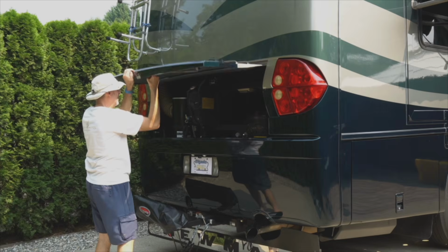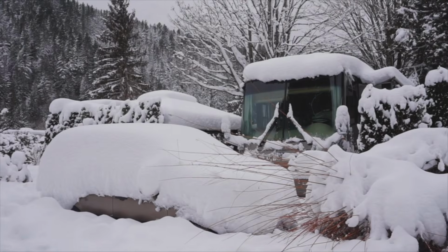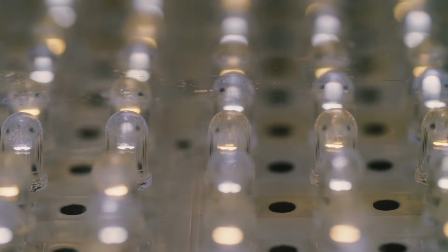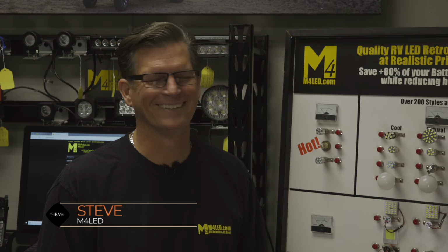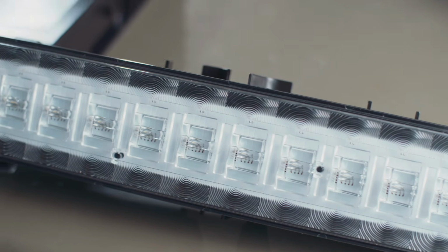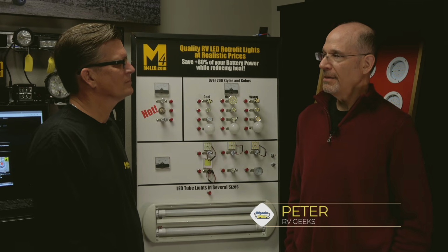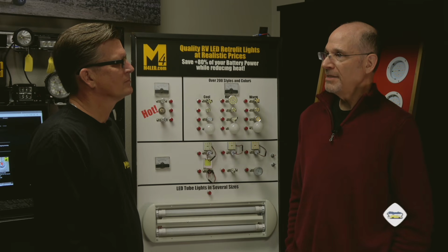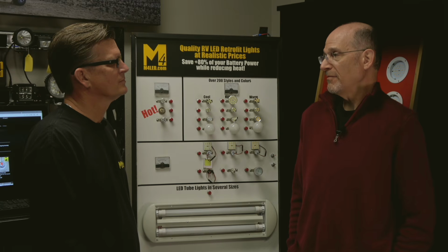As RVers, we require the products on board our RVs to withstand the ups and downs of travel. And it's no secret that LED light bulbs are both durable and efficient. But as Steve from M4 LED points out, their lifespan is likely the biggest advantage. Now, is there a difference that someone might expect in the length of time that an LED might last compared to the three other main types of lights?